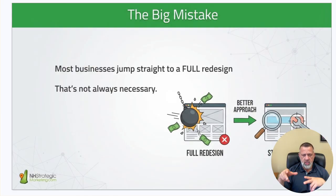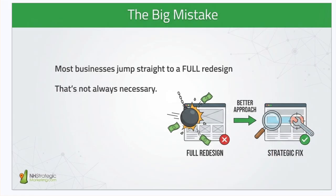The new marketing company that redesigned it like 5 years ago didn't pay any attention to the SEO, the rankings, like what pages were ranking, the XML sitemap of the current site, and they just rebuilt a whole new site with all new page URLs and everything. Okay, they lost. Their rankings went like this, boop, and dropped through the floor, and it majorly impacted their business because of how this was done. They didn't need a full website redesign. They needed to update it. They needed a strategic fix, right?